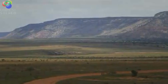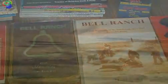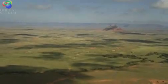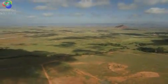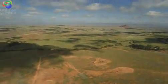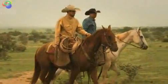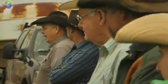It's been explained in one of the many books that have been written on the Bell Ranch: it's just a magnificent open cathedral. I think when you're here, it's just the historical value of this ranch. History is around every corner. You can see it, you can feel it. It's actually unique to America, and it's vanishing. These large ranches are vanishing, and the cowboy way of life is going along with it.